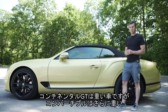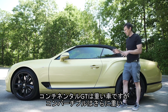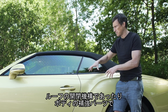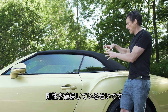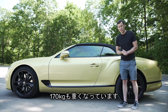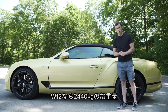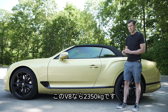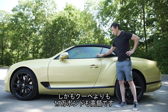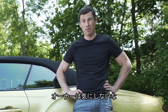The Bentley Continental GT is a pretty heavy car to start with, but this convertible is even heavier because of the roof mechanism and the fact that Bentley's had to fit lots of extra bracing to make up for the fact that there isn't a fixed metal roof on the car, so it doesn't wobble about too much. The result is an extra 170 kilos in weight, so the W12 weighs 2,414 kilos and this V8 2,335 kilos. It's obviously more expensive being the convertible as well. 17 grand more than the coupe. Not that that really matters to a Bentley buyer.